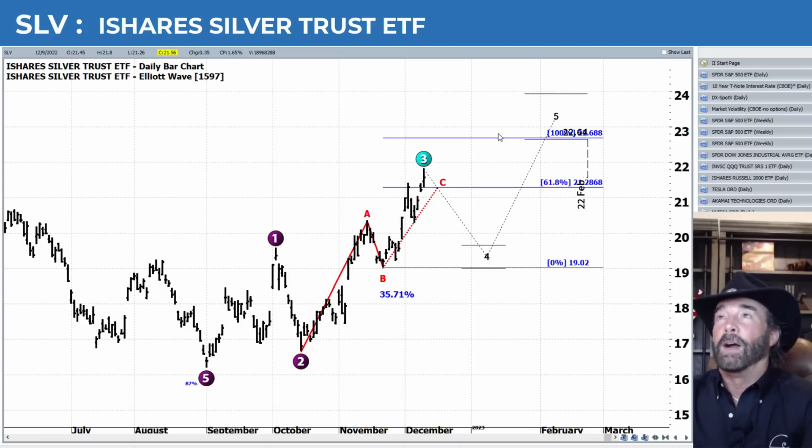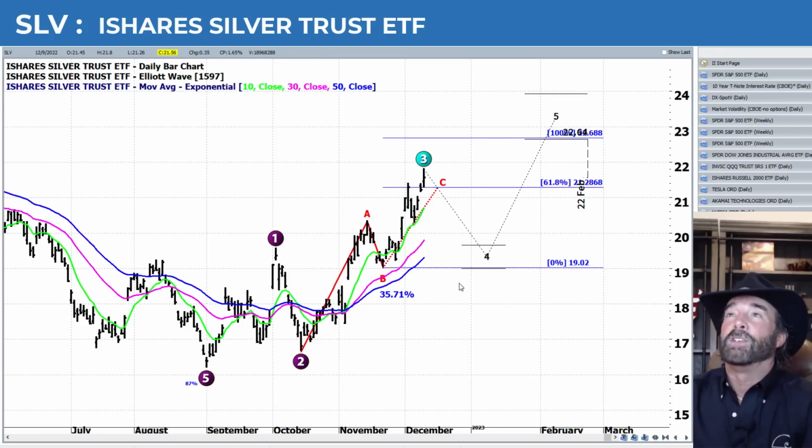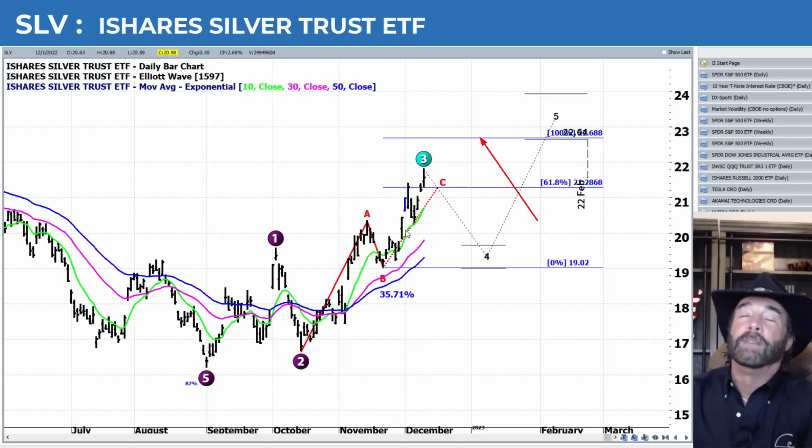Is it going to break and move to the upside? We put the 10-day moving average on. It's overbought just like Hong Kong is. Maybe not quite as much, but the same scenario. See if it can go sideways for a bit and then make a run up to the 100% extension. But at this point in time, it's a completed zigzag based on the B wave correction. Then you just look to see, are you going to get an extension?